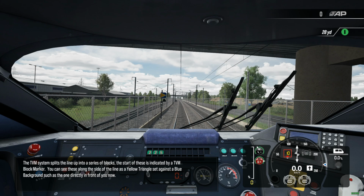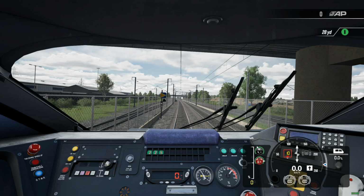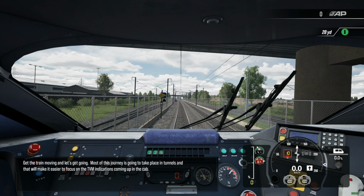The TVM system splits the line up into a series of blocks. The start of these is indicated by a TVM block marker. You can see these along the side of the line as a yellow triangle set against a blue background such as the one directly in front of you now. Get the train moving and let's get going.